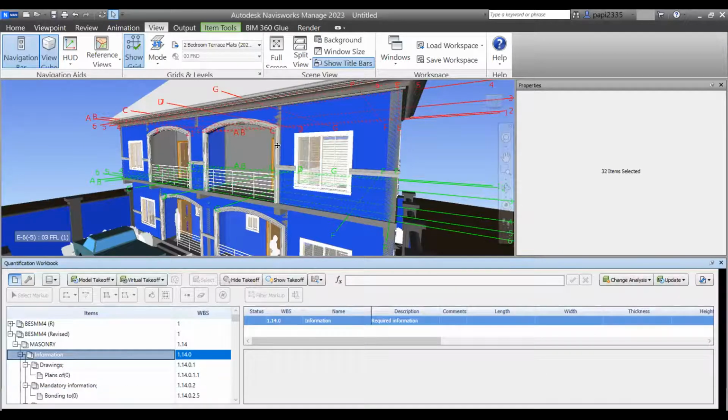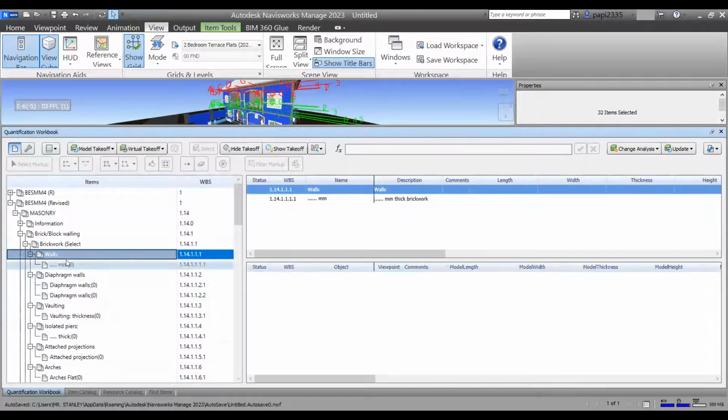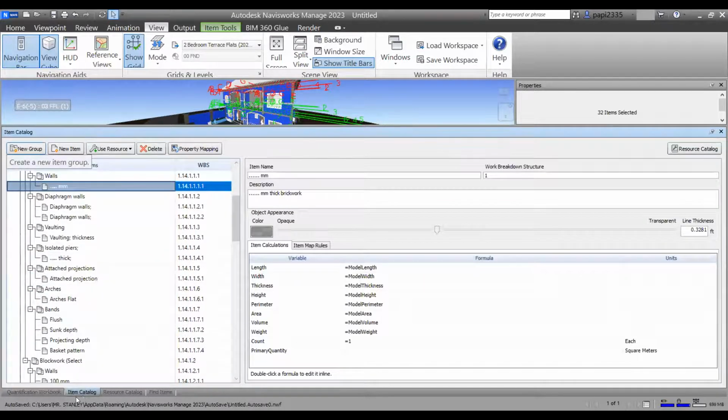narrow down to the item that I want to take off. Let's collapse some of these things because they are cluttering my view. What I want to work on is my wall, 230 block wall. Because of the way the description was given in the BSMN4, that's why I left this gap here. I say dot, dot, dot millimeter. That dot, dot, dot millimeter simply means that you can extend the thickness of the block to any extent that you want. It doesn't have to be the one that I have presented in this catalog. And to manipulate that aspect, just come under your category, item catalog. And I see that you have it under the name and you have it under the description. So I'll simply have to choose this one and say 230 block wall.